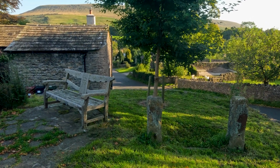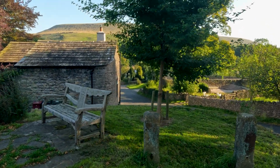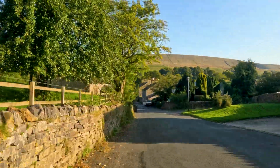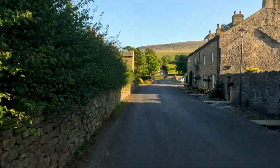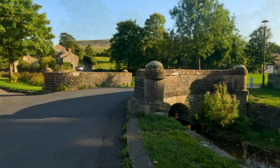Upon leaving the church and the stocks, we can head back down the hill, where many of the greystone cottages were built in the 18th and 19th centuries during the heyday of the handloom weavers. Head back down to the bridge, where we turn right to head back to the car park.